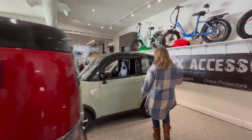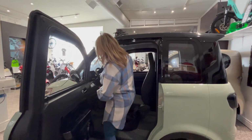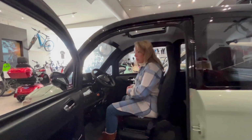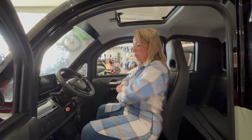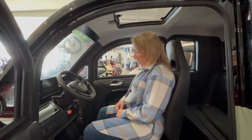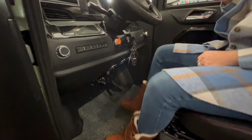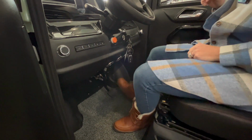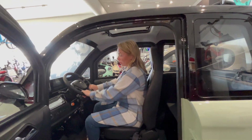If we go to the Nexa, door opens just as wide, but you can see, you've got like 10, 12 more inches of space. So you've got 6 inches more on each side. Here's the footwell. This is what I'm talking about. See how much space there is here? So if you've got bigger feet, you're a bigger person, the Connect's not going to work for you.